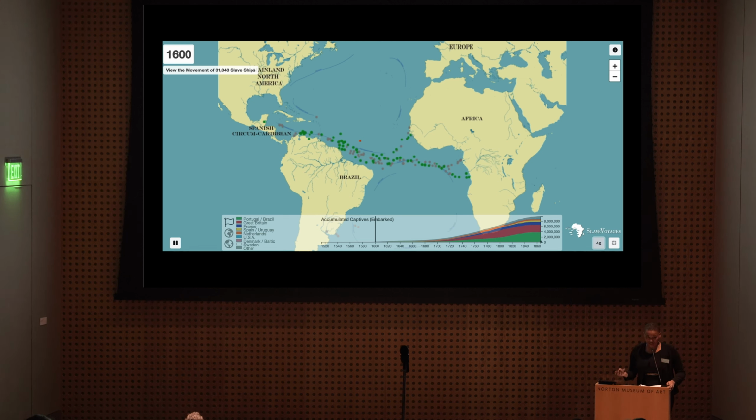As we watch, I'd like you to take note of 2 things: the color and the size of the dots you see. Green dots are for ships owned by the Portuguese, primarily traveling to the colony of Brazil. Red dots are ships owned by Great Britain, traveling to the Caribbean and North America. Blue ships are for France, who also had colonies across the Caribbean and North America. Additional colors come about, and you'll see the keys right here at the bottom. And the larger the dot, the larger the vessel, and therefore the more individuals that were captured.